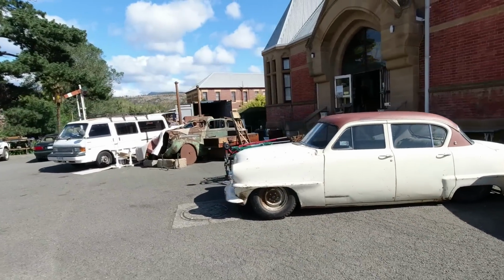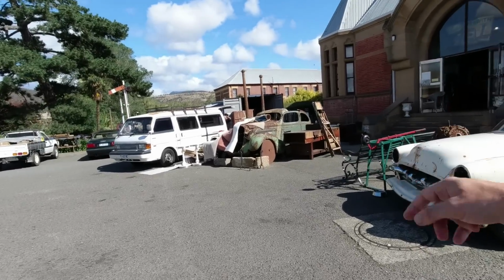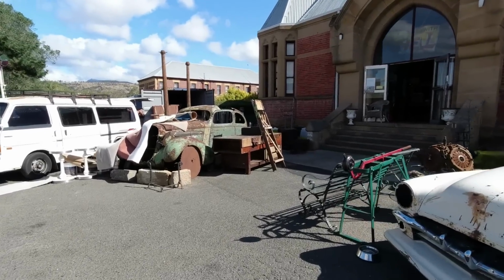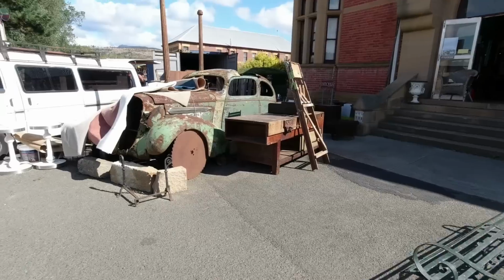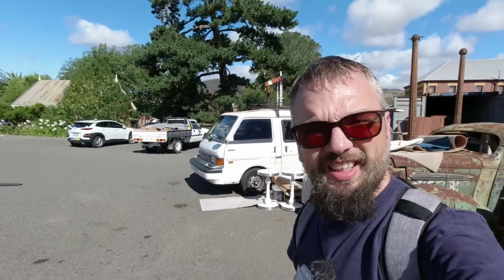But yeah, it's now closed, so we can't go and poke around at the antiques inside, but we can check out this remarkable coupe and its saw blade wheels, and think that yes, this is a remarkable place after all.